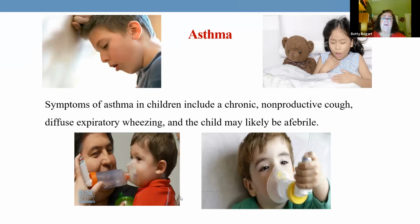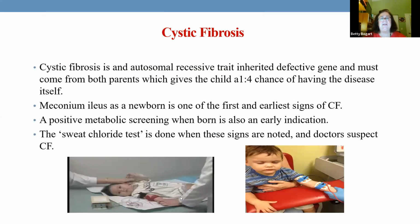So asthma is a chronic non-productive cough, diffuse expiratory wheezing, and usually there's no fever. They got in contact with an antigen, which irritated the respiratory system, cough, cough, cough with the swelling, then the expiratory wheezing, but it's not a fever.